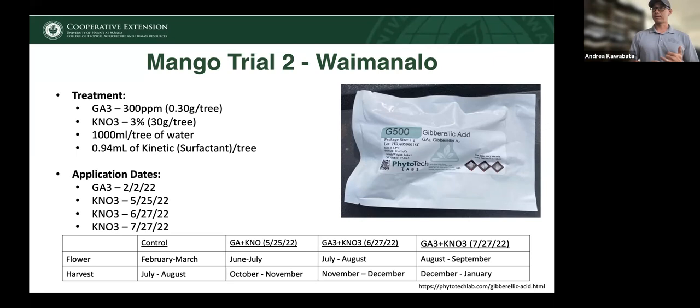So the idea is that with the last treatment in July, we would start to see fruit set or fruit harvest in December, January is what we're trying to get to. So this is still ongoing. I just sprayed these trees 2 months ago. So I only have data for what I was able to collect up until this point.